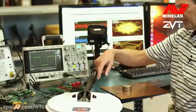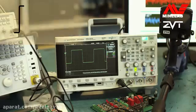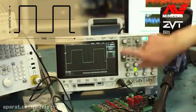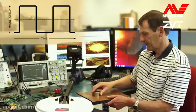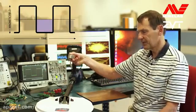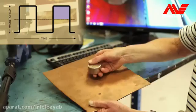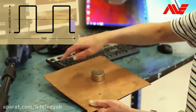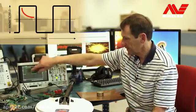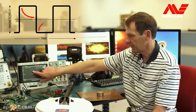This is a new GPZ metal detector. I've got a little probe measuring the transmitted magnetic field, which is displayed on the oscilloscope. This is time going this way, and this is magnetic field going that way. So it's really the same sort of thing as getting a magnet and putting it this way, and then suddenly flipping it that way, and then suddenly flipping it that way. Every time I flip, the electrical currents flow, they switch direction. Then the electrical currents die down. It's the dying down that we actually detect.